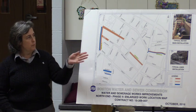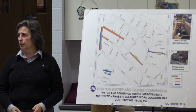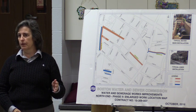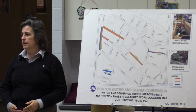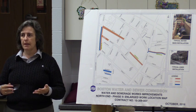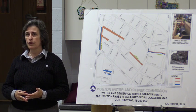You may question why we're just picking certain streets. Well, in phase 1, we did mostly just lining work, except for Hanover Street, which we did full dig and replace. On the other streets, we've TV'd everything in the North End, and unless it's scheduled in phase 3, the water mains or the sewer pipes have either already been done in previous years or are still in good shape.